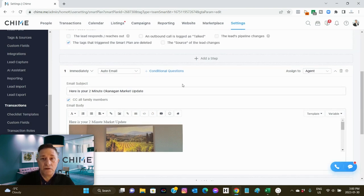And we've set it up as an auto email. And off it'll go. So we can do this on a specific date. We can do it monthly, or we can choose to send one out at any time.